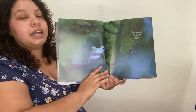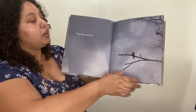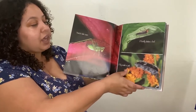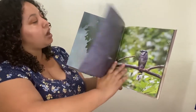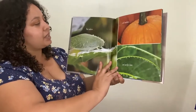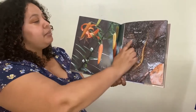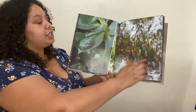Rain is coming. Can you feel it? You can feel it in the air. The sky darkens with storm. Insects take cover. A firefly below a leaf. A fly inside a pod. Rain plops, it drops. It patters, it spatters. Rain waters and washes and weighs down. It thuds, makes mud. It fills, it spills.